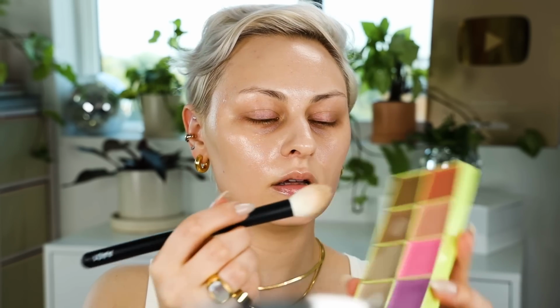My only criticism would be how wet the formula is. It is quite a wet formula. I kind of wish that it was a little bit more matte. It would be awesome if he had two versions of these palettes: one for dry skin, like this, and then one that was more of a soft matte, satiny kind of formula. I'm gonna dip into this shade, which is Cloud Carve.